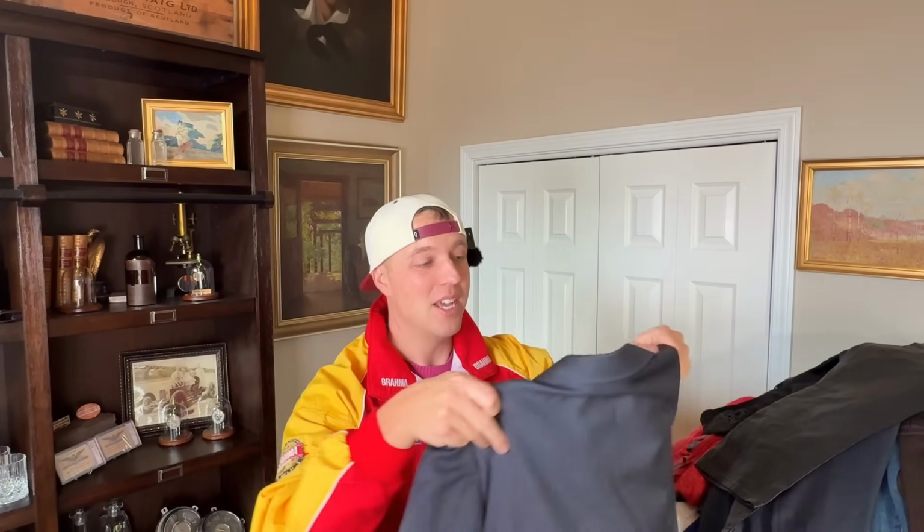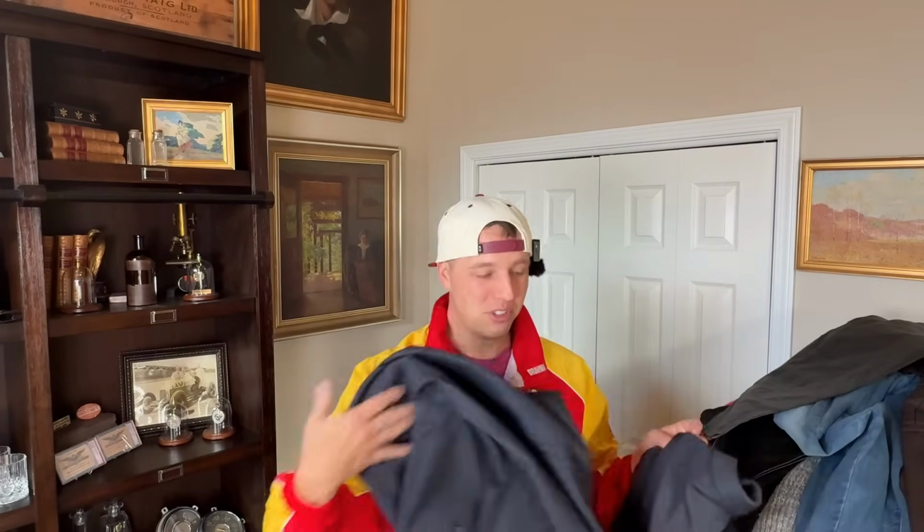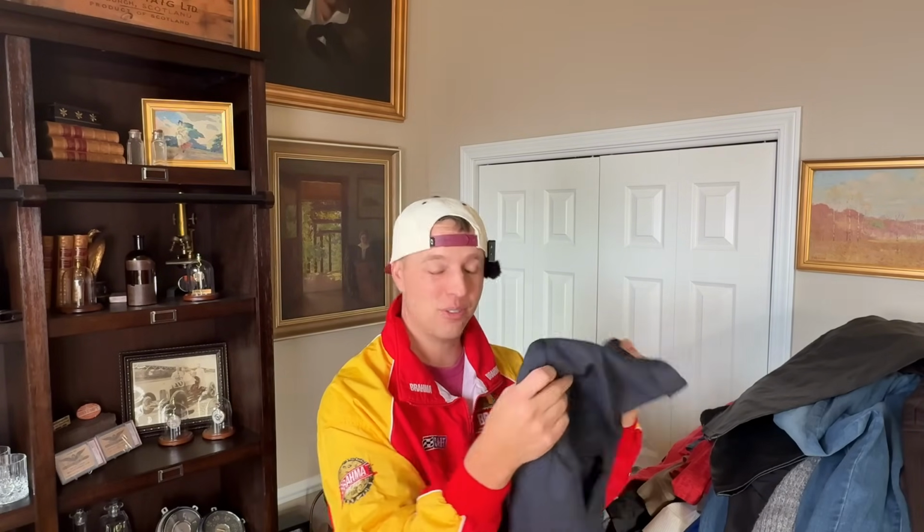J.Crew blazer. I actually found, this is a J.Crew suit. There are pants that go to this somewhere in this pile. Here they are. J.Crew suit. The reason I picked this up, it's been a while, I'll put these to the side. It's been a while since I picked up a suit from J.Crew. It's usually just a blazer. $10 for this, by the way.